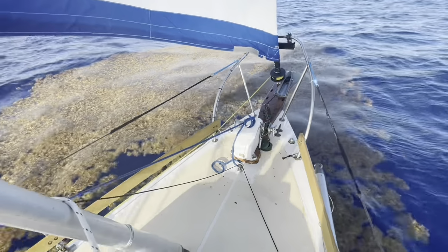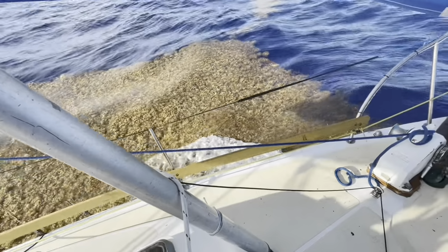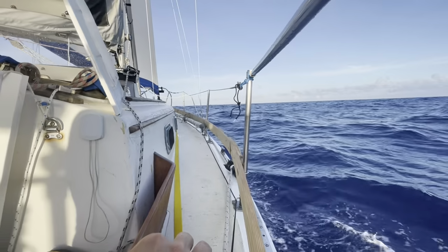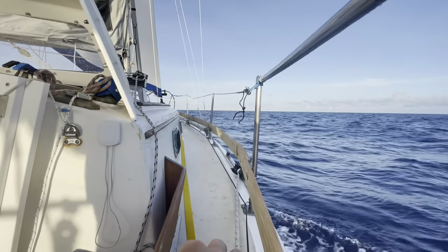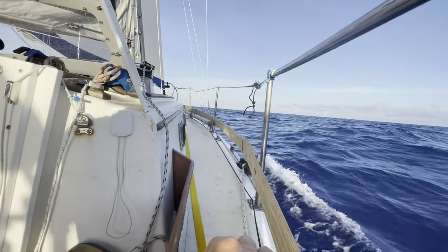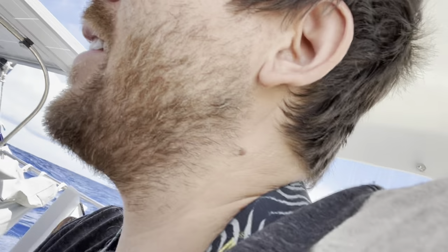Yeah, that's the city. Been another great day out here on the water. I think day number 5, maybe. Looking at, I think, day 6 now. Waves have picked up quite a bit.